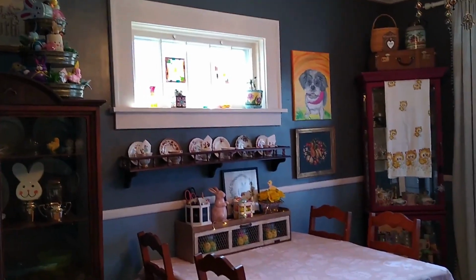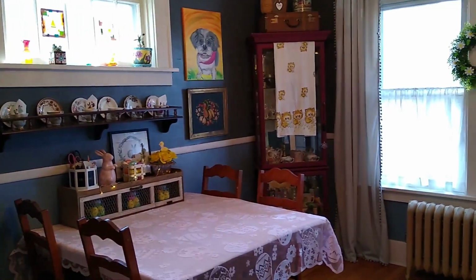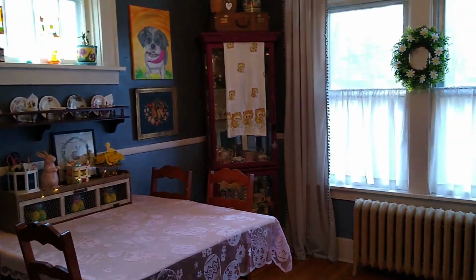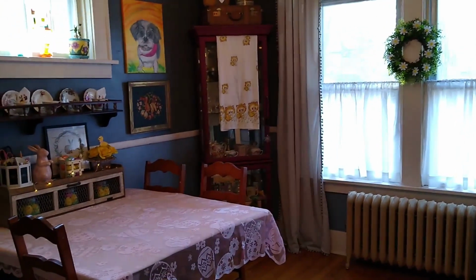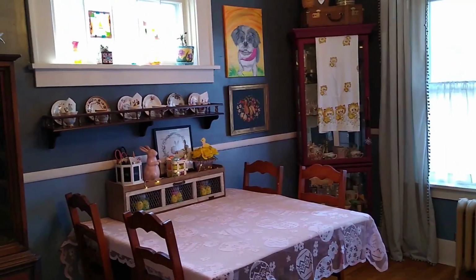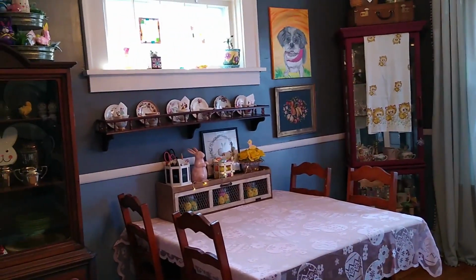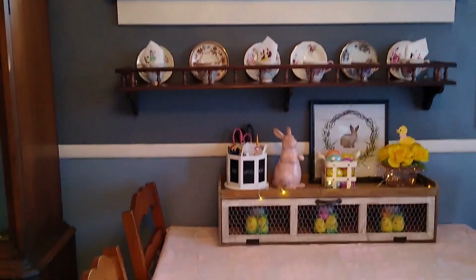And here's a wide shot just to show you the dining room. I no longer keep the table in the center of the room. I would rather use the space as it best fits us, so I push it back against the wall, where again it's typically just my husband and I. If we have parties or guests, I like to do buffet style anyways.